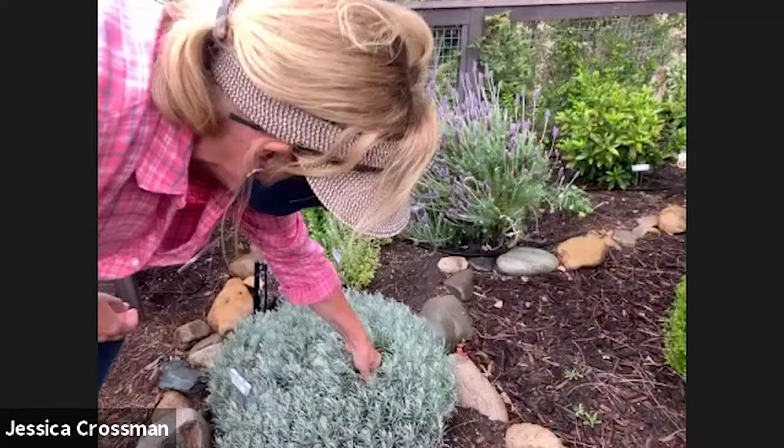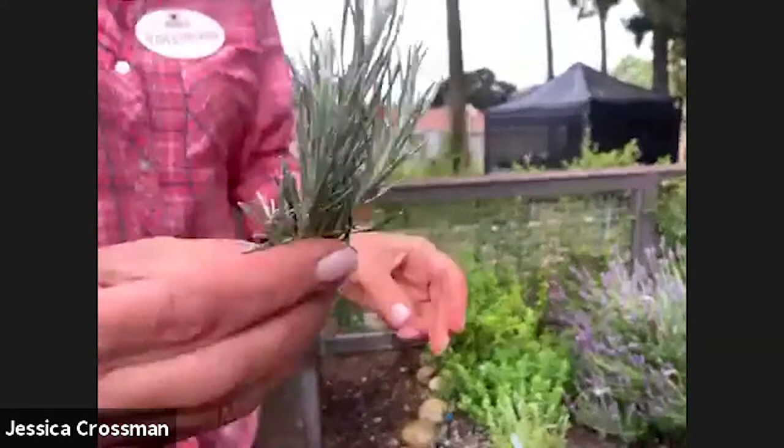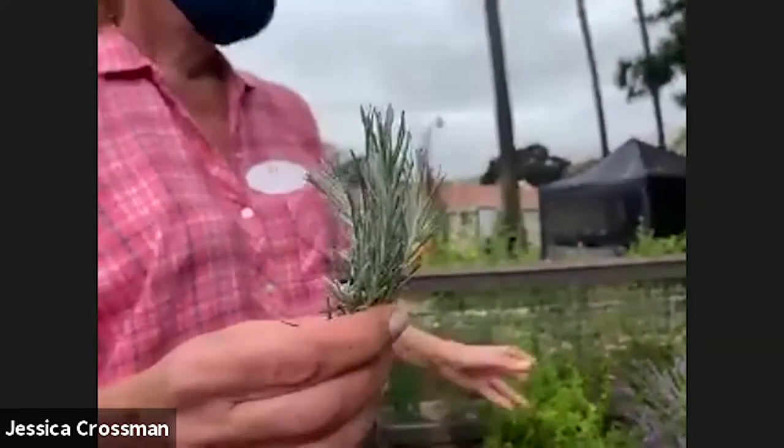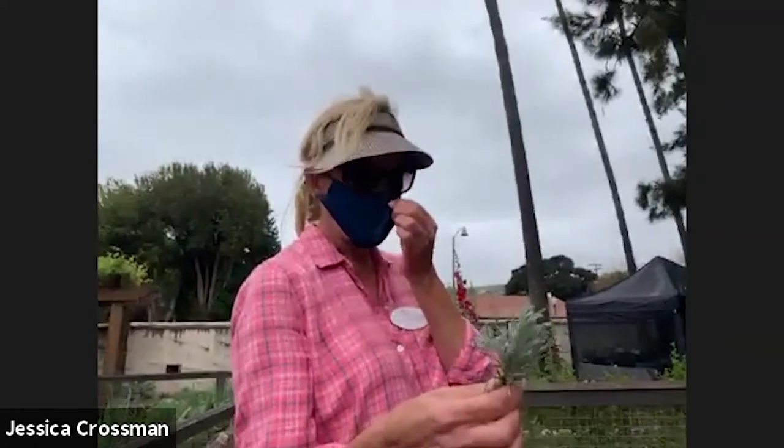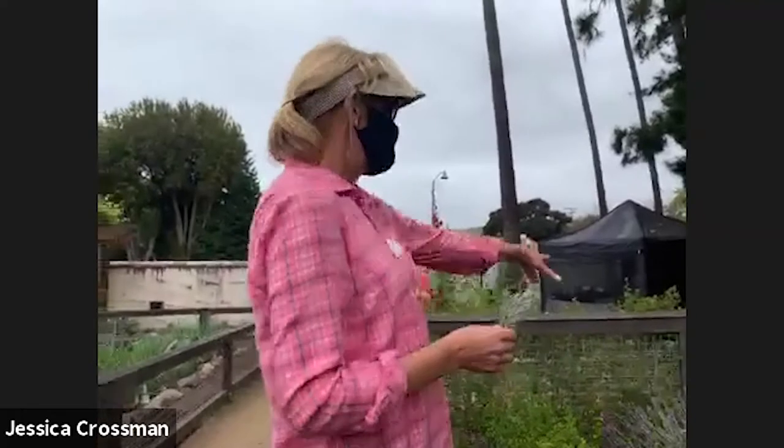This is curry, which has the most exquisite scent. It's really mild and soft. It's a beautiful smell. It doesn't smell anything like what you'd call Indian curry, which is really a mixture of all kinds of plants, turmeric and all sorts of things. But this is the actual curry plant, and it has medicinal uses as well. And it's just a beautiful plant. Oh, that's great. You can kind of see what's going on here.